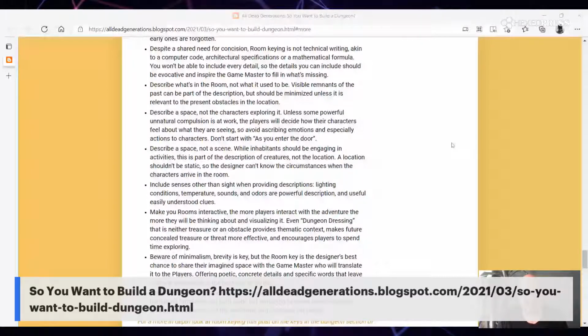Describe a space, not the characters exploring it. Unless some powerful, unnatural compulsion is at work, the players will decide how their characters feel about what they are seeing. So avoid ascribing emotions and especially actions to characters. Don't start with, "As you enter the door." Describe a space, not a scene. While inhabitants should be engaging in activities, this is part of the description of creatures, not the location. The location shouldn't be static, so the designer can't know the circumstances when the characters arrive in the room.